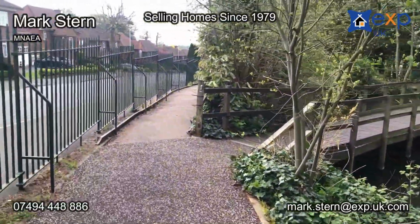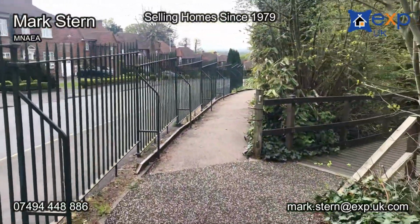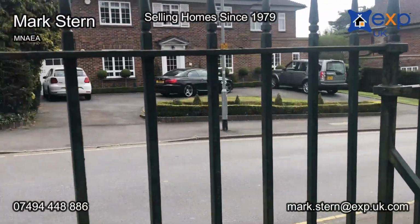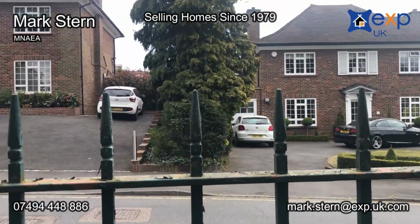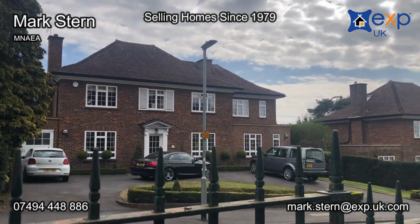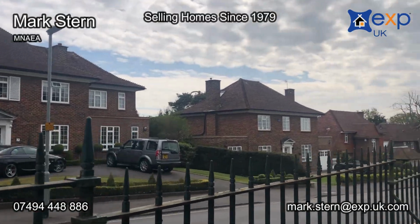So, unless you live in Bushey itself, in Bushey Heath, would you even know that this place existed? I mean, you are literally down this lovely road with these gorgeous houses, lovely 4, 5 and 6 bedroom detached homes.